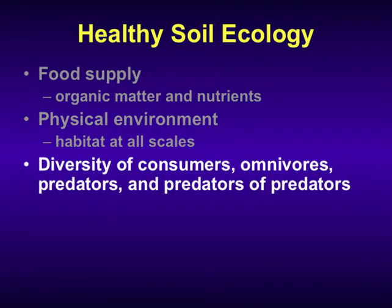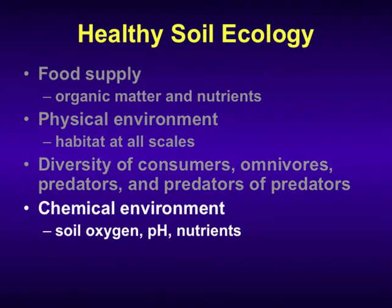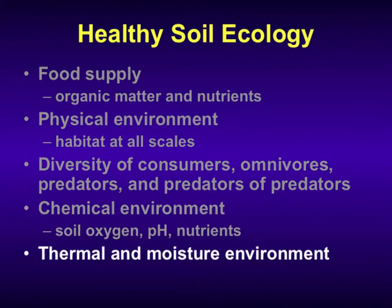We want to maintain a healthy diversity of consumers and predators and prey and so forth within that soil community. And then create a chemical environment that enhances that soil community. We talked about that: good soil fertility management, good pH, adequate levels of nutrients, but not excessive levels of nutrients within that pasture. And then we talked about modifying that microclimate at the soil surface to help enhance the soil microbial community.